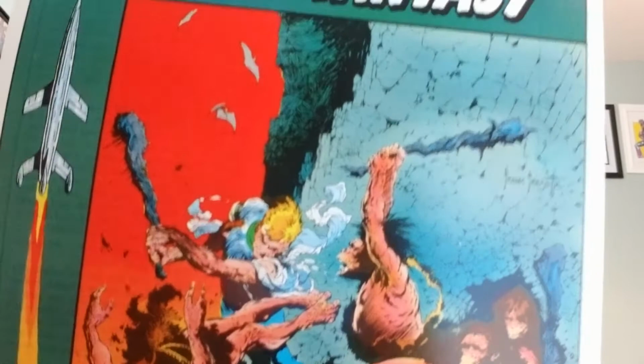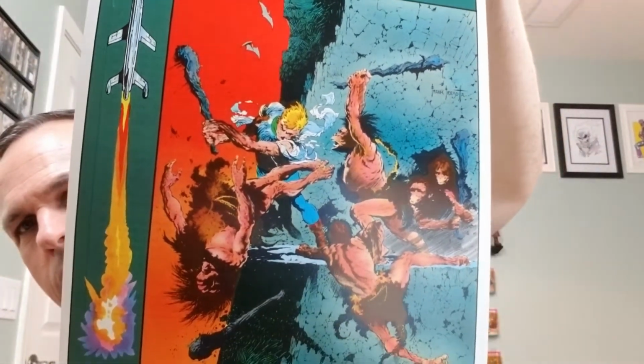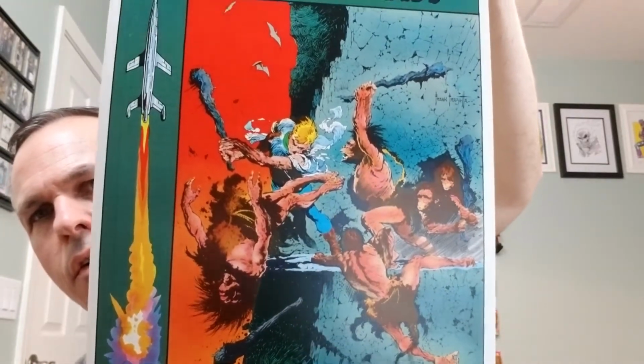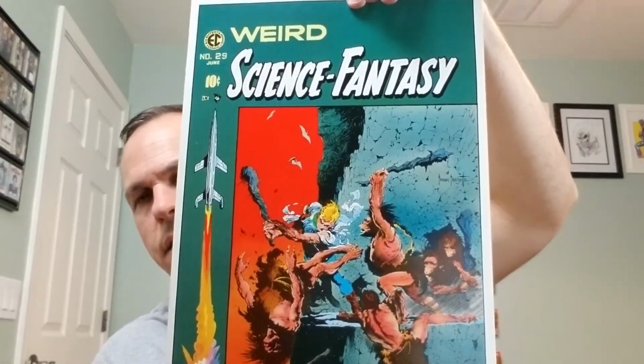Absolutely incredible, right? It's just gorgeous. One of my favorite comic book covers of all time. Love to have the original, kind of pricey. A New Beginning. So we have a text story, I guess, on the inside cover. That's issue 29, the last issue, the 7th and last of Weird Science Fantasy.